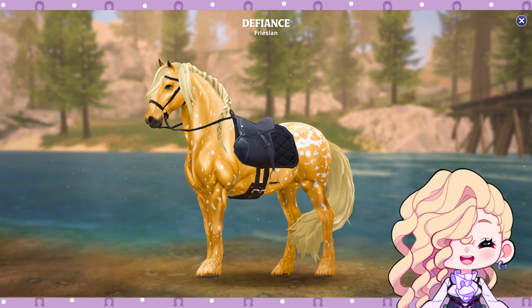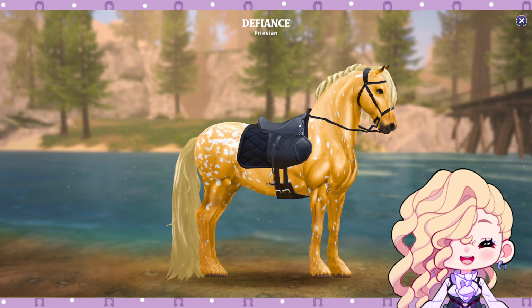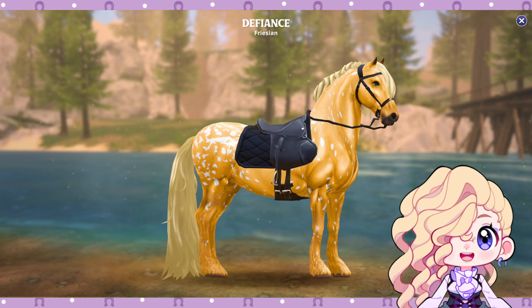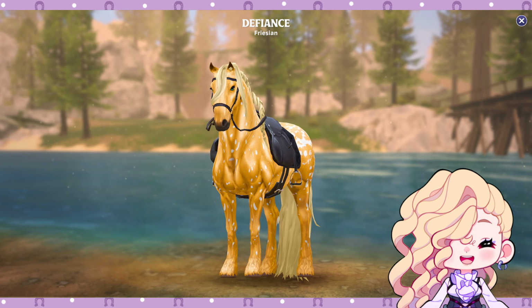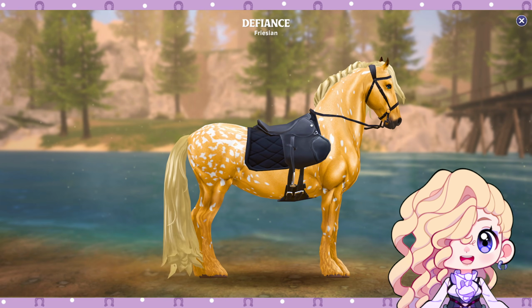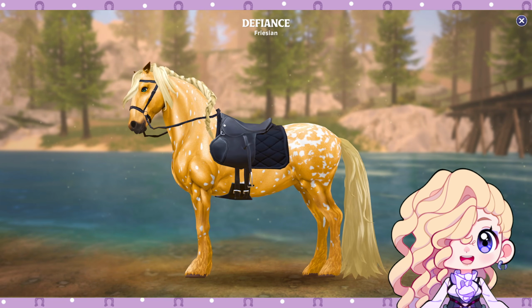Here's another one from one of my clubbies. Look at this beautiful golden Frisian. Okay, I don't know what to call this pattern. I guess it's just a speckled Frisian. But the color, guys, okay? This is the color on this. This horse legitimately looks like it just jumped out of the sun.